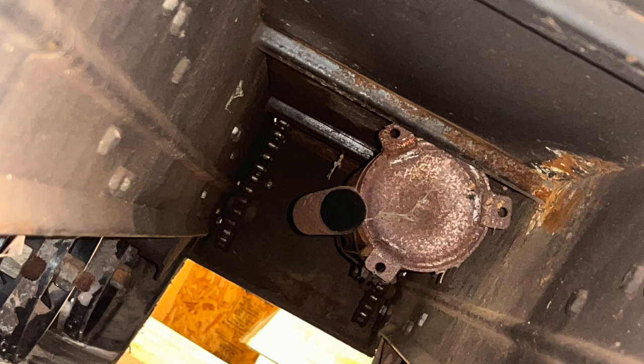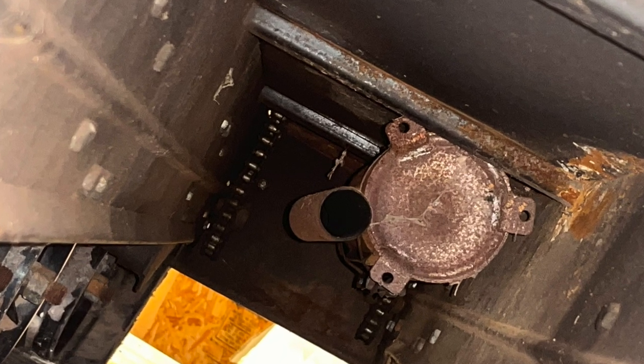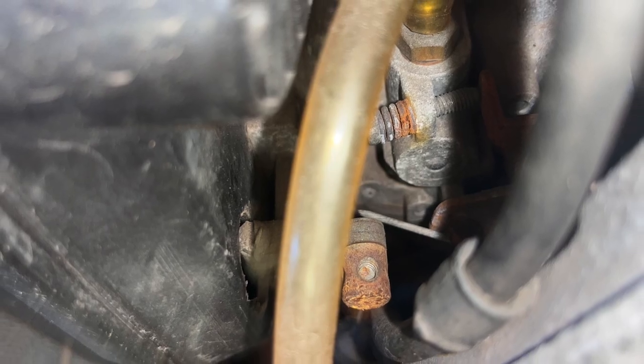I had a couple of pictures that I took. So I stopped up there to get some good reference pictures, and these are the pictures that you're seeing now.